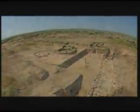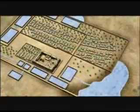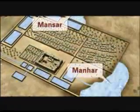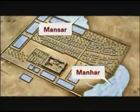Discovered as recently as 1967, Dholavira, also known as Kotara, is amongst the 5 largest Harappan cities. Spread over 100 acres, this model city was embraced by 2 stormwater runnels, the Manhar in the south and the Mansar in the north. A remarkable feature of this city was its tremendous sense of town planning.